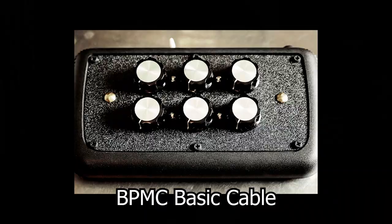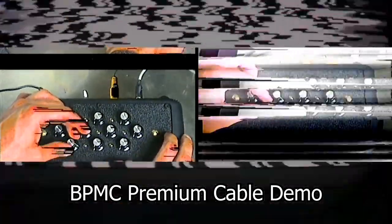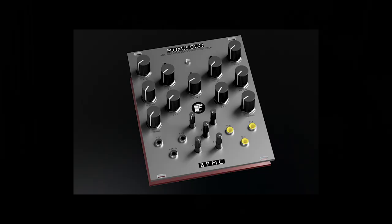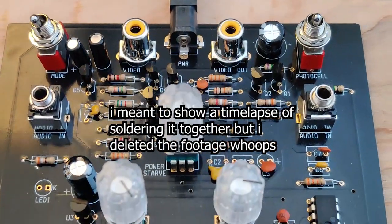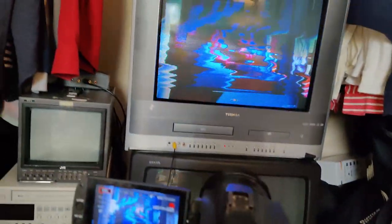In addition to modified mixers, he's got modified circuits from enhancers that he's isolated into enclosures and put big knobs on them, making them really easy to use, versatile, exploratory glitch art tools. I know firsthand because I actually soldered together one of his DIY kits, which is called the Fluxus. It's since been replaced by the Fluxus Duo, but you can tell he's put a lot of thought and effort in making this a clean design and something that's easy to use in generating glitch art.